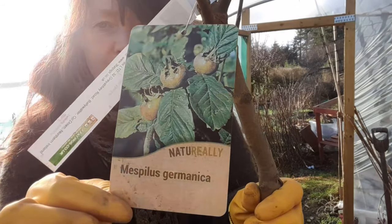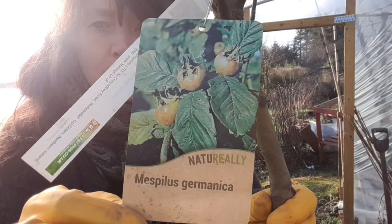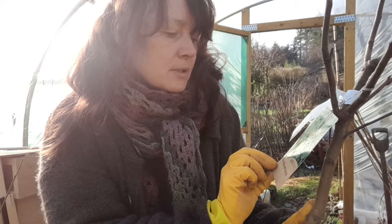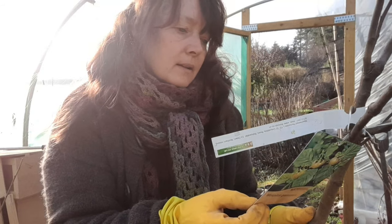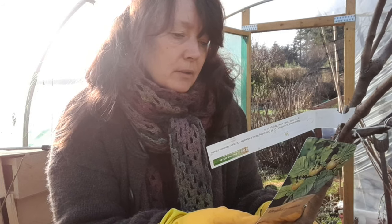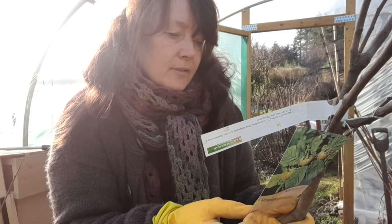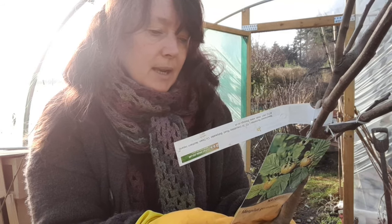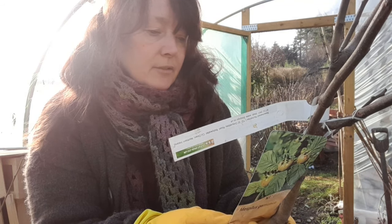This is the label here. You see that? Right. Mespilus germanica, and it's a medlar, and it says fruit red brown, spherical with big crown and five chalices, flesh brown, fresh, juicy, acid, cinnamon-like flavour after night frost, suitable for consumption, edible when they rot, suitable for jelly, harvest November to December, pollination self-pollinating.